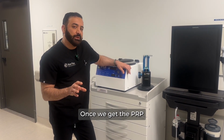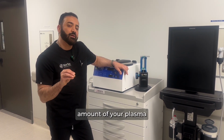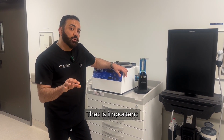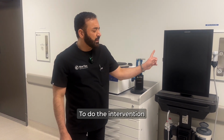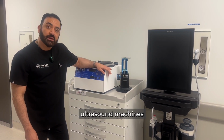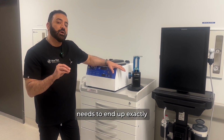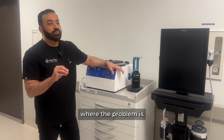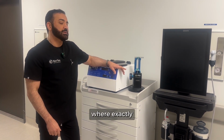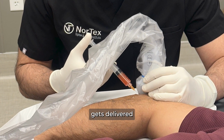Once we get the PRP, number one, we want to make sure we're doing it the right way. We get a good concentrated amount of your plasma full of platelets and enzymes and macrophages and other good stuff. That is important, but even more important is to do the intervention under image guidance. So here we have a Sonosite, which is one of the best ultrasound machines. Typically we want to use either ultrasound or x-ray because the medicine needs to end up exactly where the pathology is. We know where the problem is typically beforehand. Either we've used ultrasound or we had an MRI that shows where exactly the problem is, and we want to use imaging to make sure that this healing power gets delivered where it needs to be.